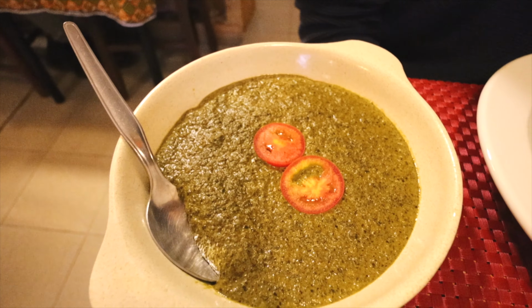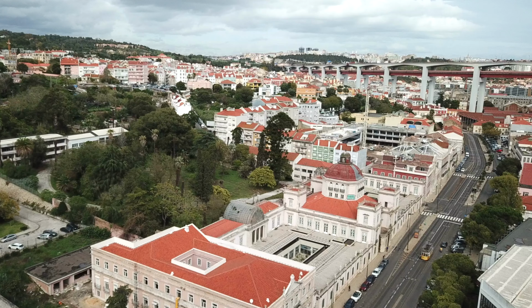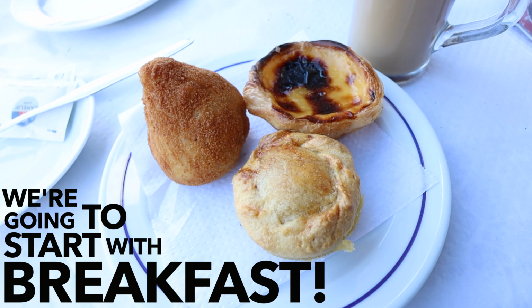Good morning from Lisbon, guys. I can't believe it's almost time for us to leave Portugal. But before we leave, there's a few things that we wanted to take care of, and one of them is a DIY food tour. We can't wait to show you all these incredible foods to eat in Lisbon. And I already see our first stop. We're gonna start with breakfast.